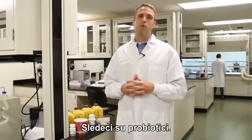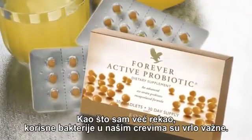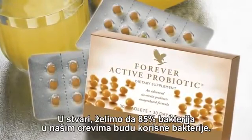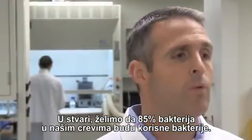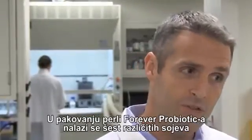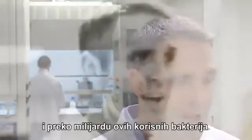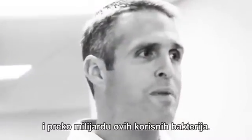Second is the probiotics. Now probiotics, as I said before, the good bacteria in our guts is so important. In fact, we want to have 85% of the bacteria inside of our guts be good bacteria. Well, there are 6 strains in the Forever Probiotic. In that small little beadlet, it packs over 1 billion good bacteria.